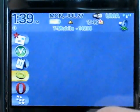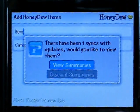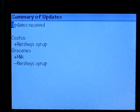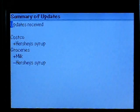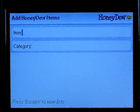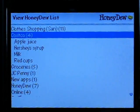When I go into HoneyDew on his phone, the first thing I see is that there are updates. If I click to view these, I can see that a couple of things were added and 1 removed. We can verify this by hitting escape to get back to our list, and viewing Costco, where we added Hershey's syrup, it's there. If we view groceries, it's not.